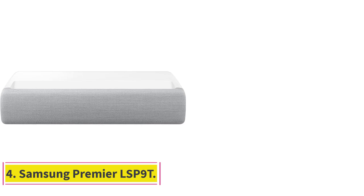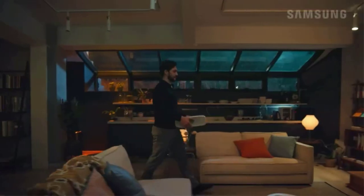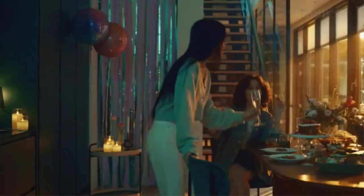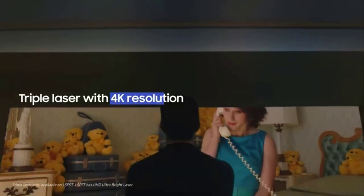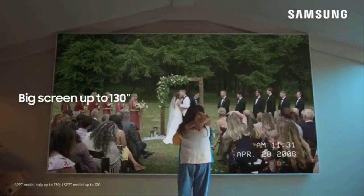Number 4. Samsung Premier LSP9T. The picture quality of the Samsung Premier LSP9T is exceptional. Its 3-laser DLP display technology produces a detailed true 4K image with a high dynamic contrast for rich black levels. The colors are just as impressive, especially in filmmaker mode, which optimizes the picture to the content you're watching.